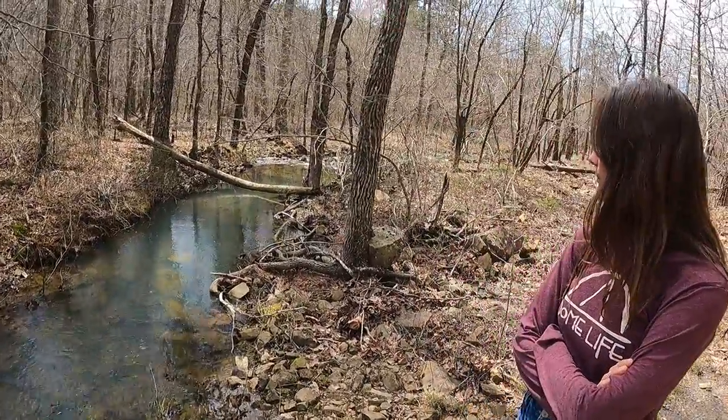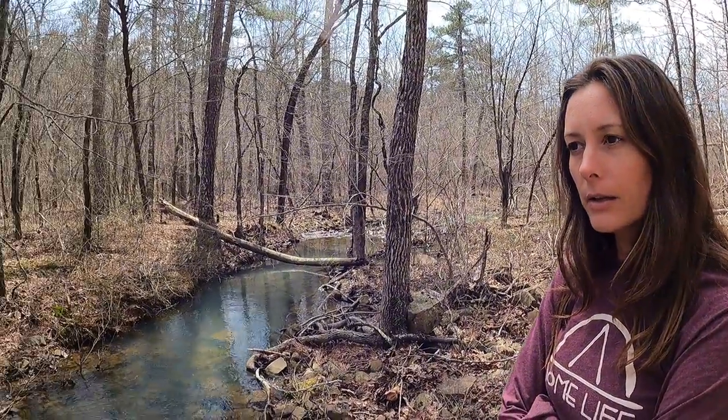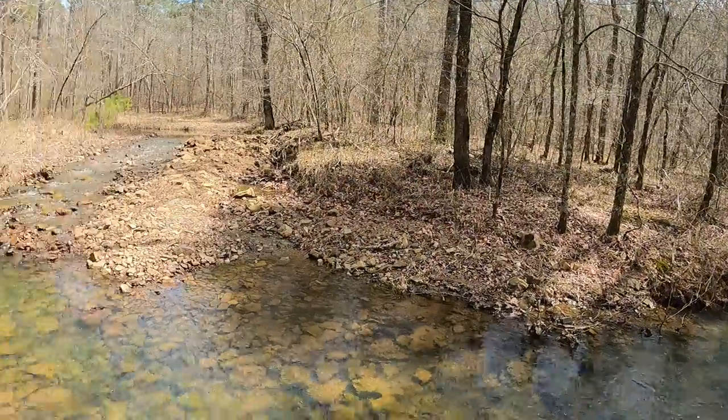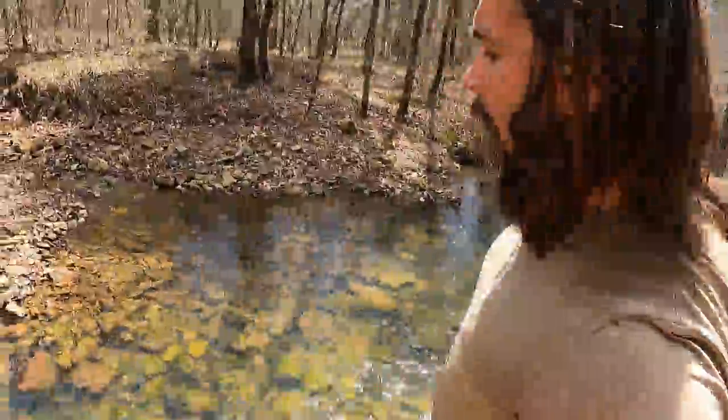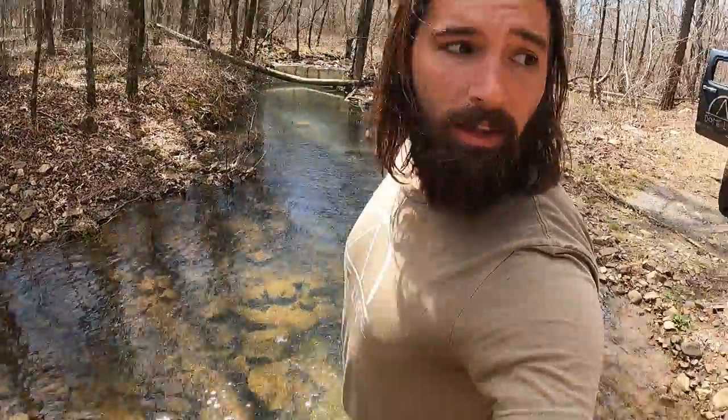Pretty back here. It's just, to me, kind of weird how cleared out that road is, and then you get to this. Yeah. So I'm gonna walk over here and check it out. Yeah, just a little bit.